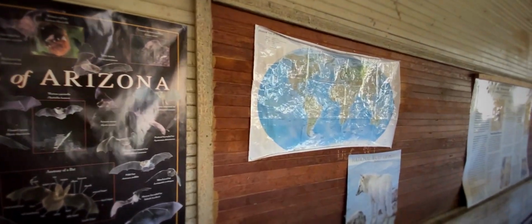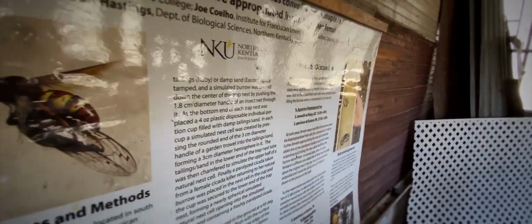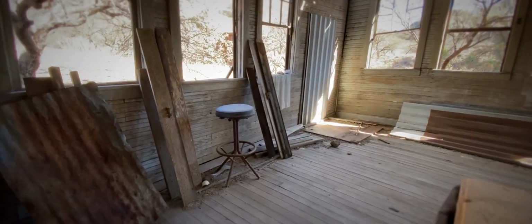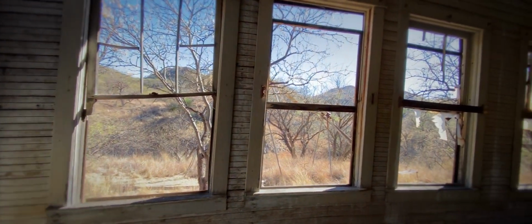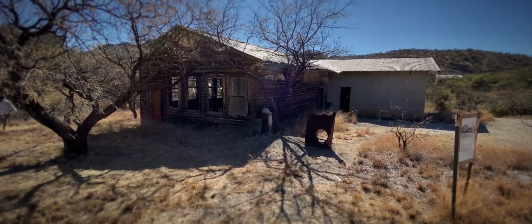Bats of Arizona. Information about some of the insects and animals around. Oh, this floor slopes quite a bit right there. So the reason why they have a lot of bat information is apparently the Mexican free-tail bats live in the mine shafts, and during the summer, especially of an evening, they come flying out in their thousands. Apparently it's meant to be a really great sight to see.